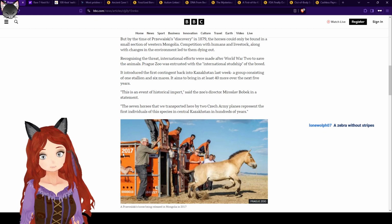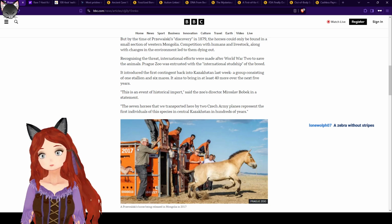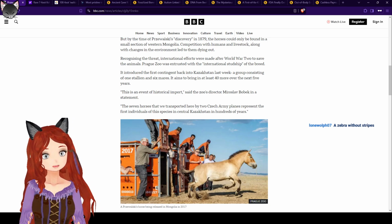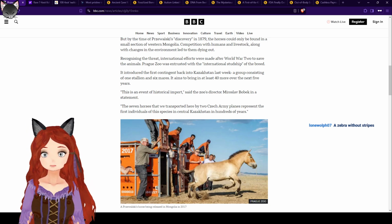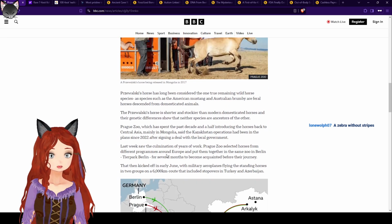Says zoo director Miroslav Bobek in a statement: The 7 horses we transported here by 2 Czech Army planes represent the first individuals of this species in central Kazakhstan in 100 years.